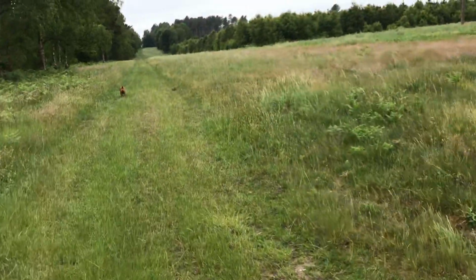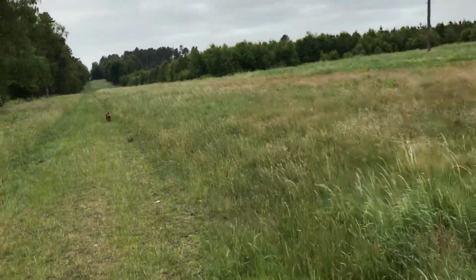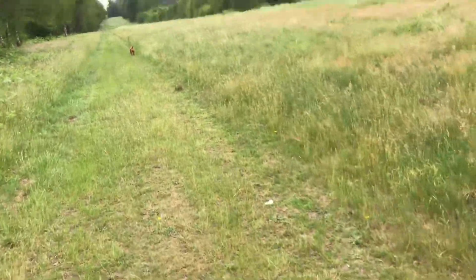Yeah, so as you all know, it was pretty dark walking up this bit the other day.